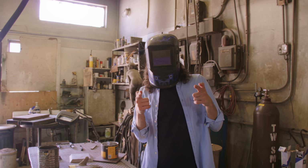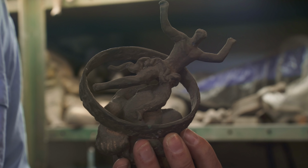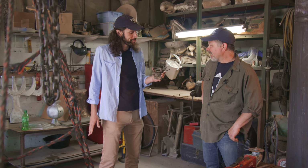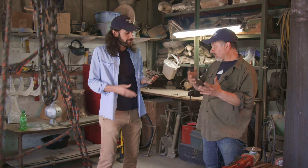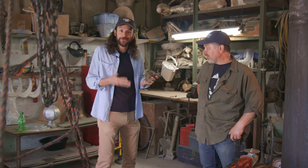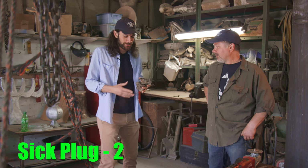This here, you were saying this is the maquette for the Prometheus statue in Rockefeller Center? Yeah, so that's the maquette. That's what the artist used. He made that as a design to create the bigger one. And you made this here? Yeah, we did the castings of that. Pretty cool. The Prometheus. We covered that in a video too. Look at this. All coming full circle.